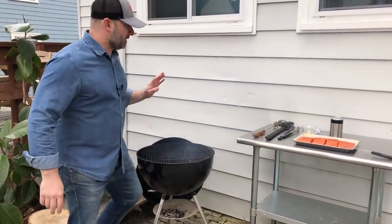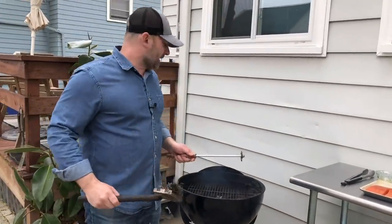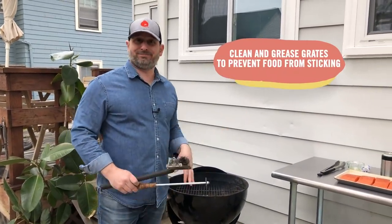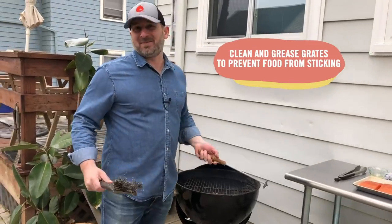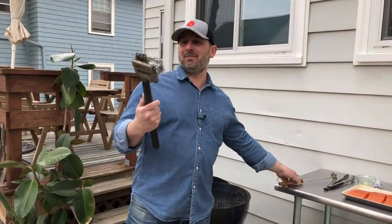So now we're going to scrape and oil the grill grates. Very important, because dirty grill grates will encourage the food to stick. We wanna make sure they're nice and clean and greased up, and that'll prevent the food from sticking. There's two types of grill brushes here. I have this one, which a lot of people have, or they have the wire bristle brushes.